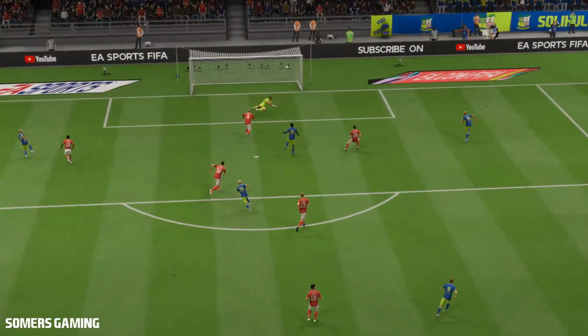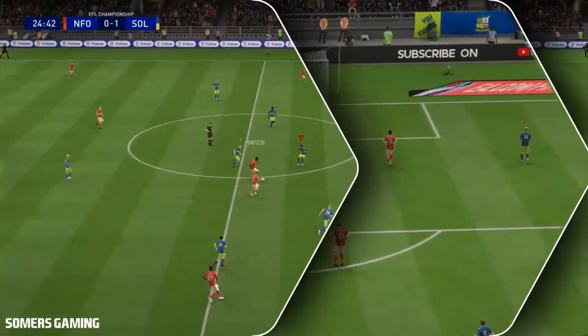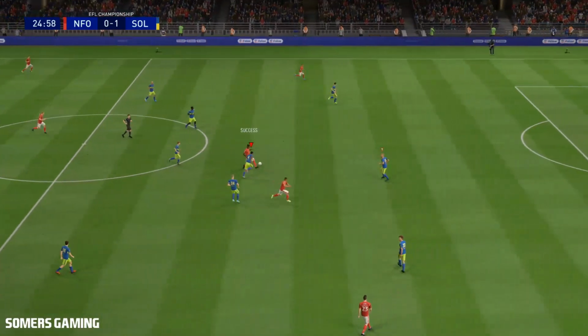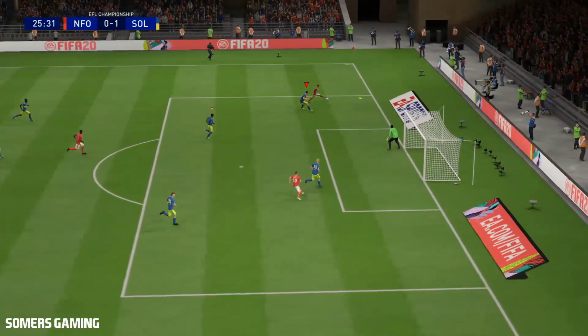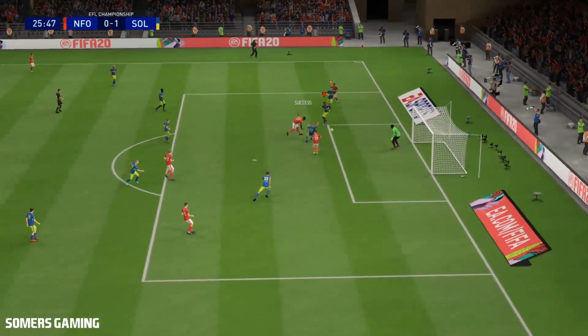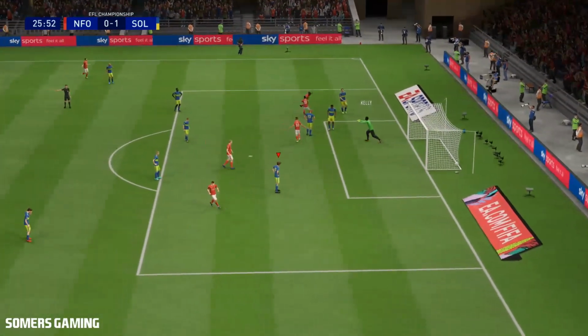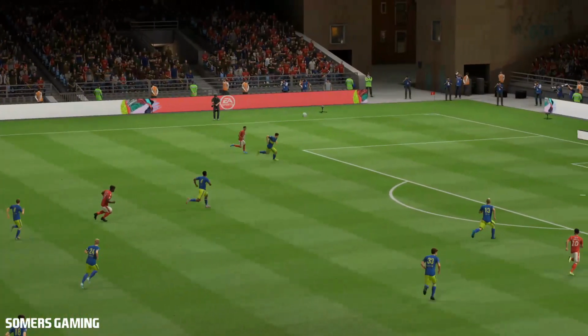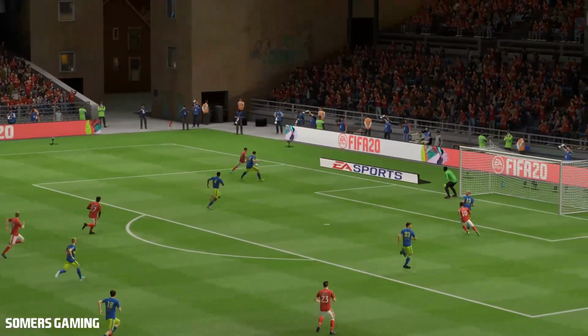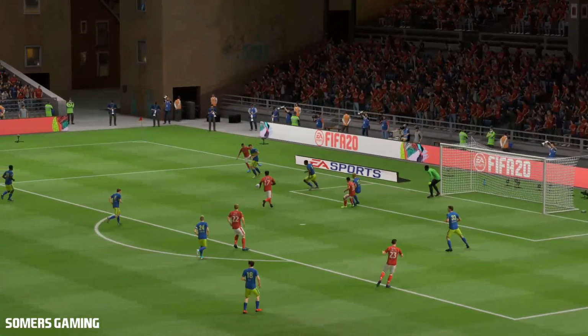Rossi with a great through ball there for McDonald. And he just smashes it home. Ooh, lovely ball over the top, but I think Dare O'Connor has got him covered off. Strikes. Wrong foots the goalkeeper. And manages to get himself on the score sheet and bring Nottingham Forest back onto level terms.